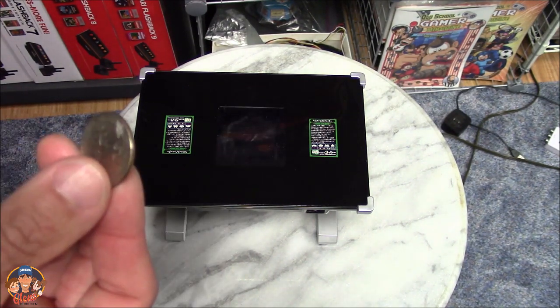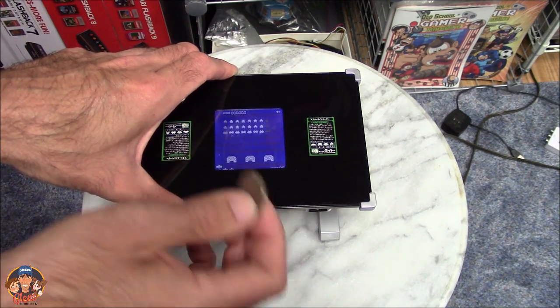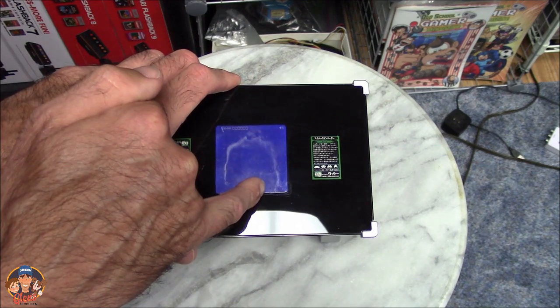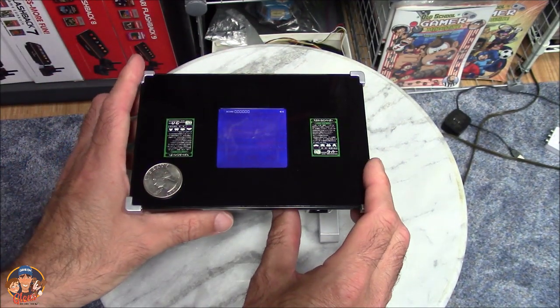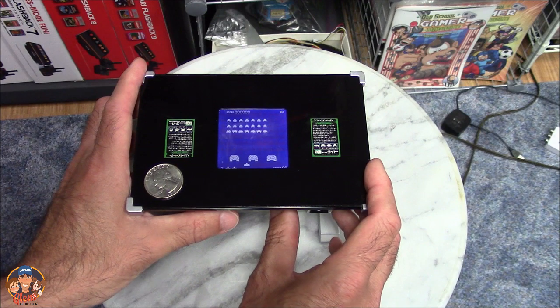Now I have a couple of quarters here, so I'm gonna put a quarter in. It's like the old days, you put a quarter in. You're gonna start the game up here, put a coin in, and you'll hear it register the coin. And down here, it's actually flashing one credit. And the game, when you press the fire button, should start. And it did.